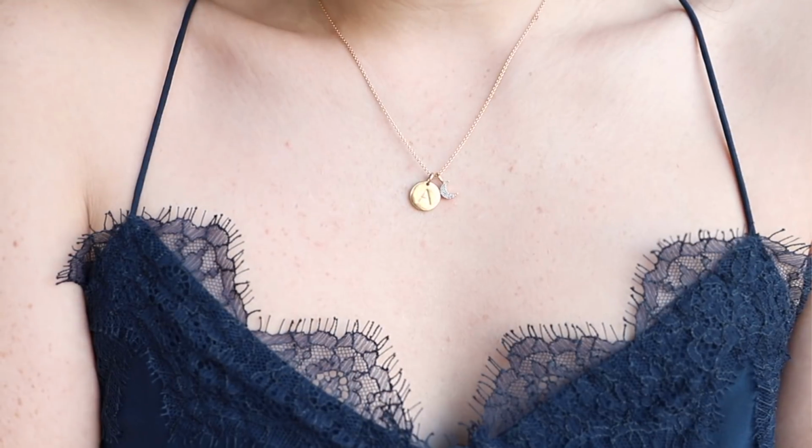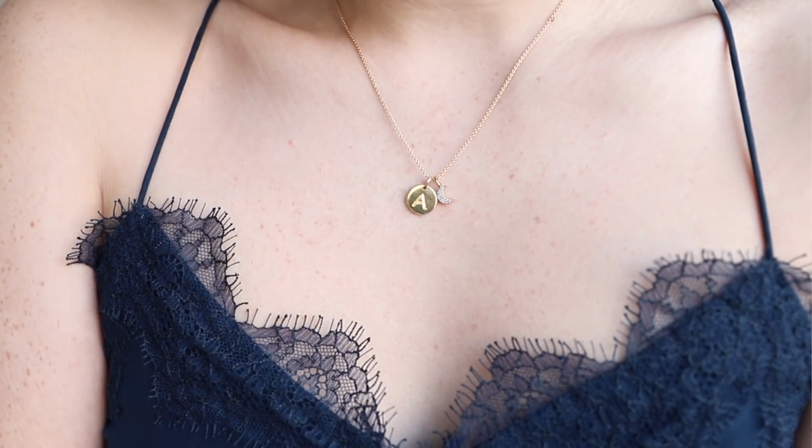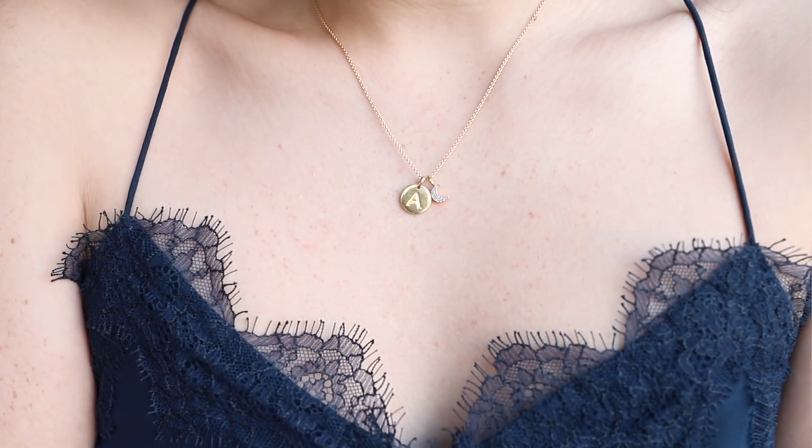I've spoken about it before on this channel, but I have not taken this off since I got it, so I wanted to look at some of their other items. I got quite a few of these pieces for my friend's Christmas as well, because everyone I know is absolutely in love with this jewelry line. But I got this pair of earrings and I thought they were so pretty.